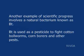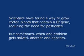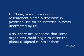Another example of scientific progress involves a natural bacterium known as Bt. Bt is used as a pesticide to fight cotton bollworms, corn borers, and other pests. Scientists have found a way to grow cotton plants that contain a Bt gene, reducing the need for pesticides. But sometimes, when one problem gets solved, another one appears. In China, some farmers and researchers blame a decrease in pesticide use for an increase in pests unaffected by Bt. Also, there are concerns that some organisms could begin to resist the plants designed to resist them.